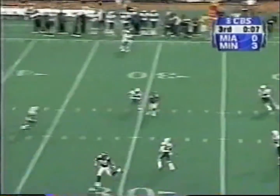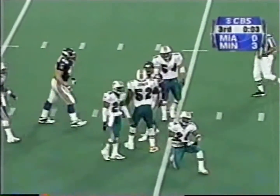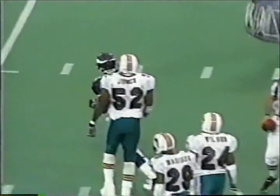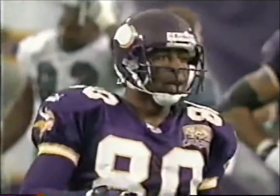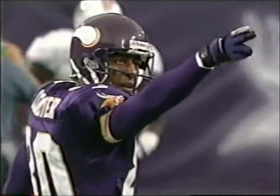Stringer block. Time for Culpepper to throw. Caught again by Cris Carter. That's his 6th catch of the day. He was working on Wilson, 24. Thomas was in the vicinity. 13-yard gain. That will take us to the end of the 3rd quarter. Vikings have moved the ball all day. It's been Miami's defense, which has now not allowed a touchdown in 7 quarters this season. We'll return to the Metrodome right after this message.